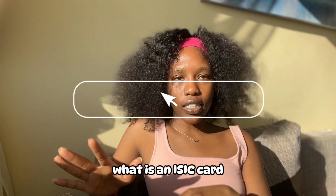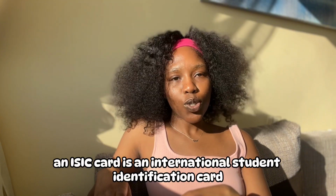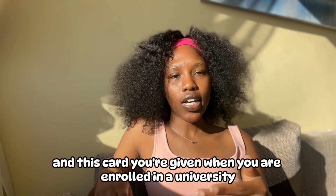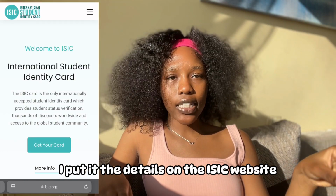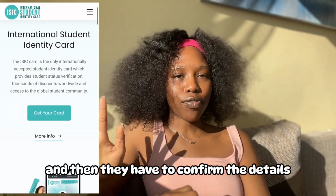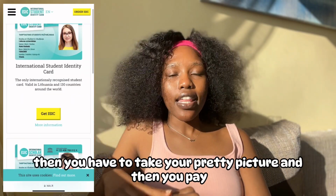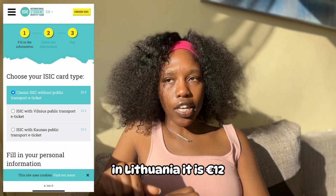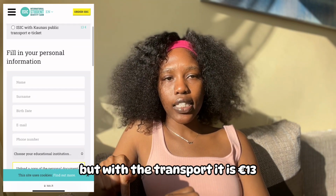One, what is an ISIC card? An ISIC card is an international student identification card, and this card you're given when you are enrolled in a university. In the university that I am enrolled in, I put in the details on the ISIC website, and then they have to confirm the details. Then you have to take your pretty picture and then you pay. Without the transport in this country, in Lithuania, it is 12 euros, but with the transport, it is 13 euros.